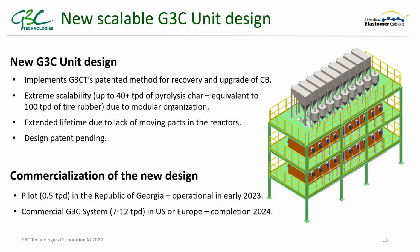Commercialization of the new design is going on right now. A pilot is being built in the Republic of Georgia, will be operational in early 2023, and a commercial system is planned to be built in the US and Europe with completion in 2024.